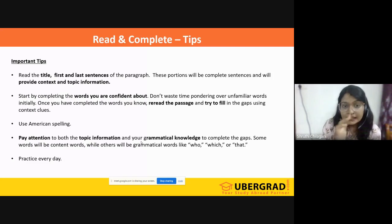Okay, first and last sentences of the paragraph. If you see, the first and last sentences are always complete. It will always give you a gist of the passage. Now when you start reading, try completing the words you're confident about. If I'm reading and I know that this is the right word, go for it. You don't have to be doubtful. If you're confident about it, fill it up right away.